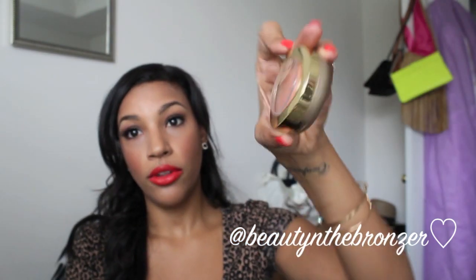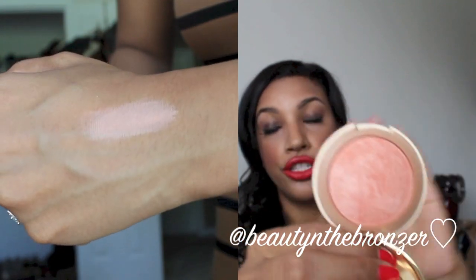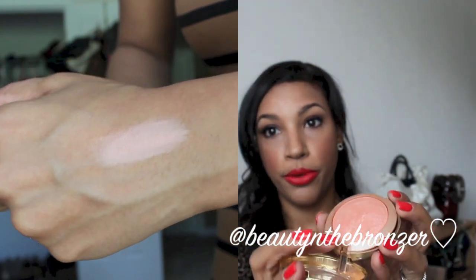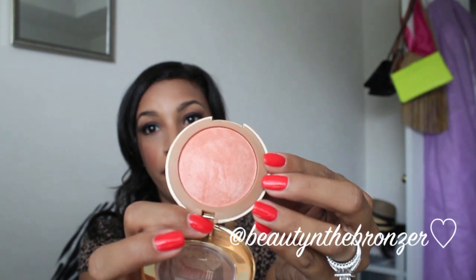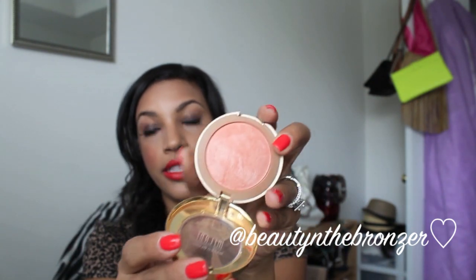The next one is my Milani blush in Luminoso. This is a must-have in your collection. These blushes are so affordable. They're super pigmented and gorgeous, and this is my favorite one. I also like Rose d'Or. It reminds me a lot of MAC's Warm Soul, so I think it's an affordable dupe. They're not exactly the same, but it's pretty close. So love that. Milani is also a really great drugstore brand if you're looking for some good quality drugstore makeup. Milani is one of the ones that I really like.